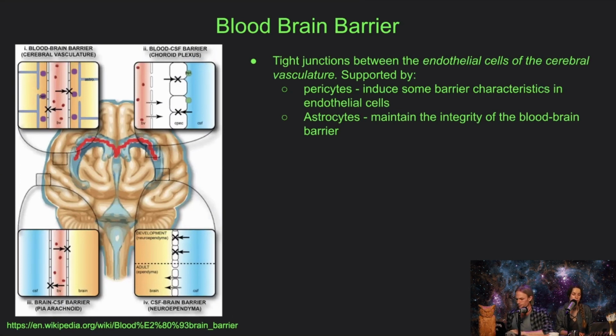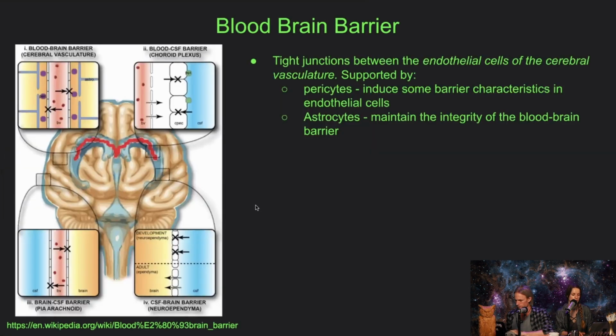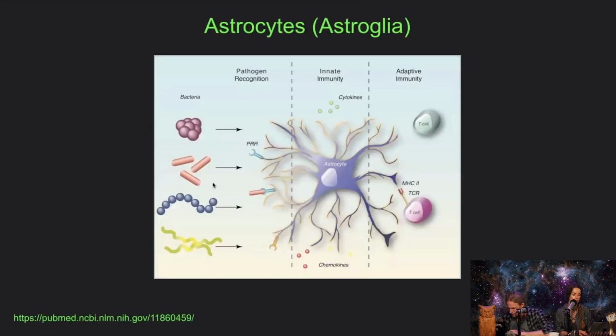Astrocytes are the other types of cells that are part of this barrier, and you can see that you have these parasites that are right on the outside. The astrocytes lay on top of them on the outside of that, and they help maintain the blood-brain barrier integrity as well. But in addition, they're also basically innate and adaptive cells.